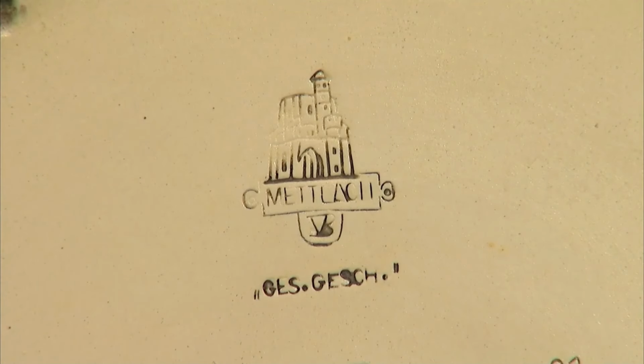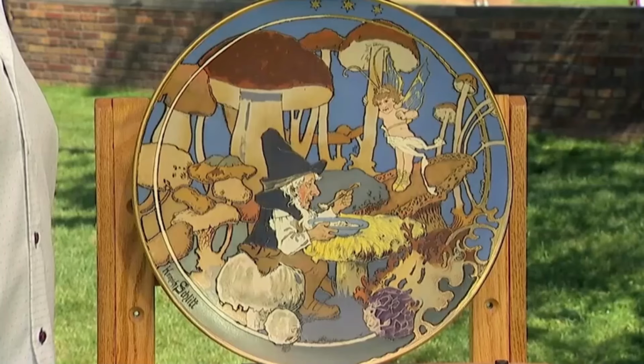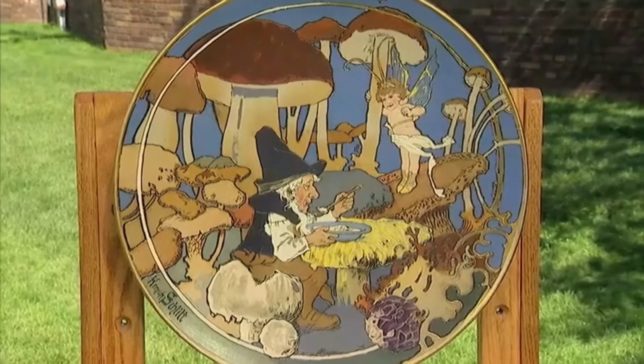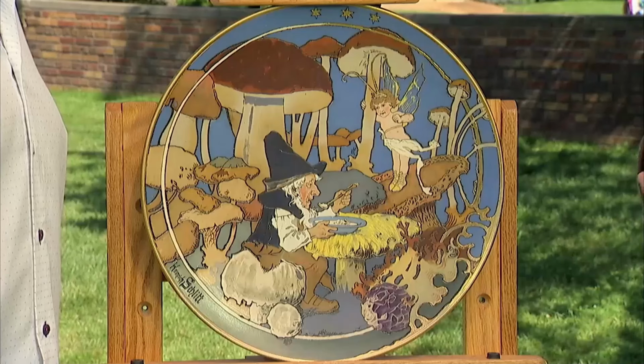The plaque is marked with a castle symbol and the word Mettlach, along with VB in 01, indicating it was made in 1901. The scene on the plaque is unusual and vivid, depicting a dwarf eating porridge in a forest. Collectors value these plaques for their unusual scenes. This particular plaque would retail for $3,000 to $5,000 due to its rarity and desirability. Such an outrageous scene. Wow.